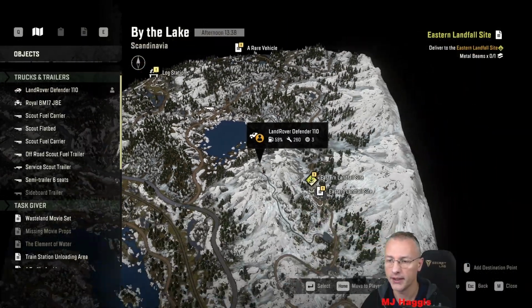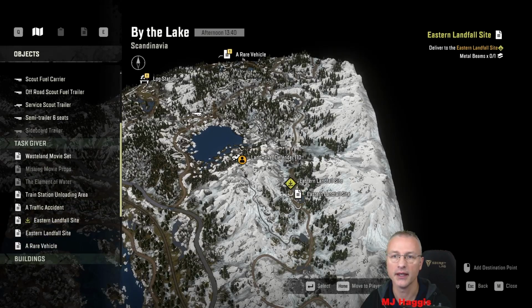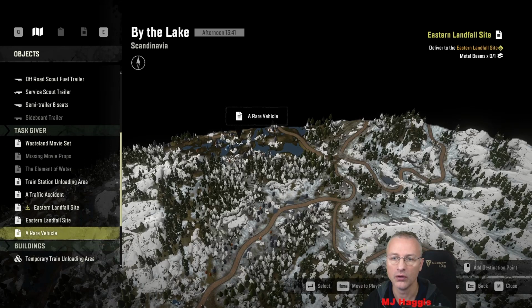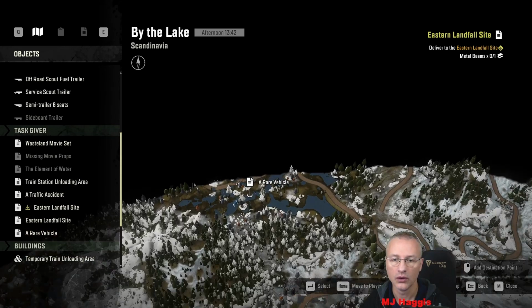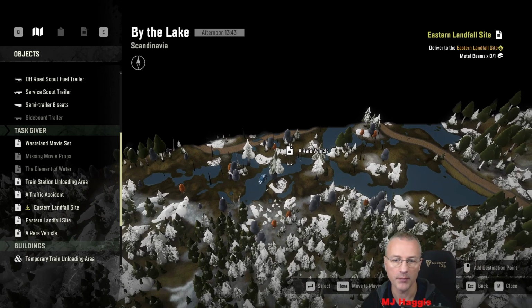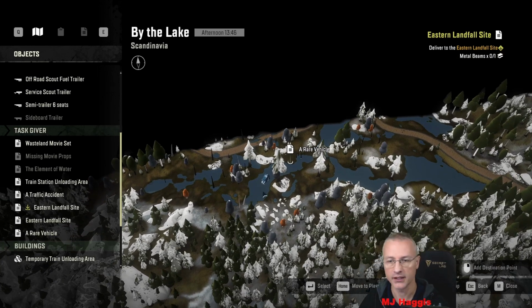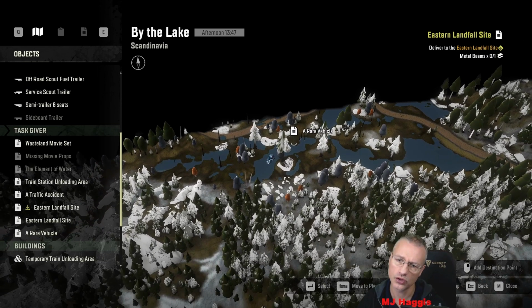Kraken view, what did we get? Right, eastern landfall site, yeah, we've done that. We know about that. A rare vehicle. A rare vehicle. Does that mean that's the other one? I can't tell, I can't even tell if that's big or small. It looks quite small.